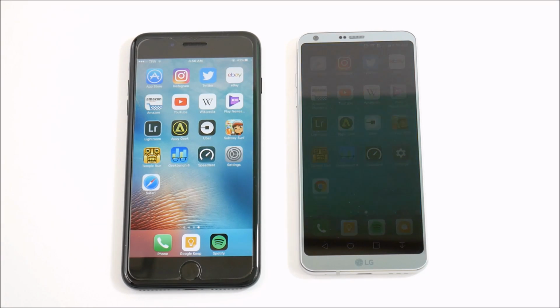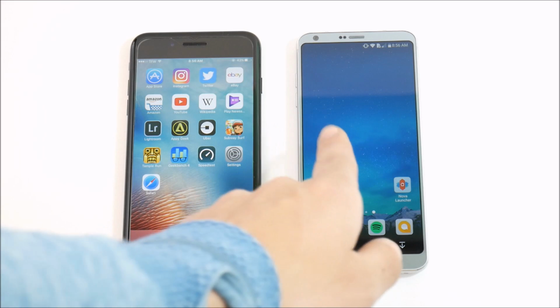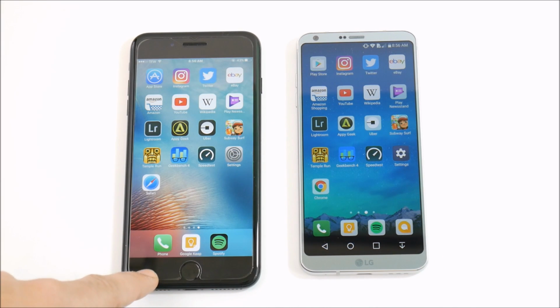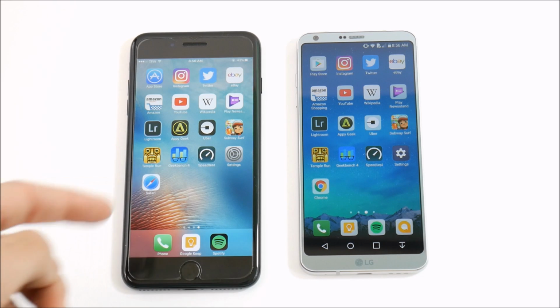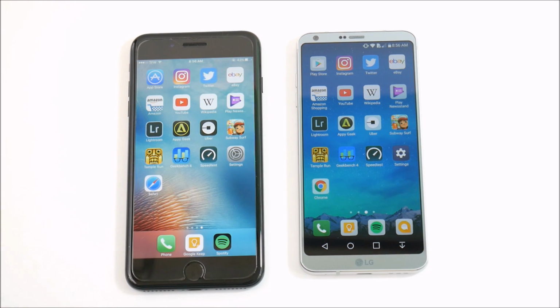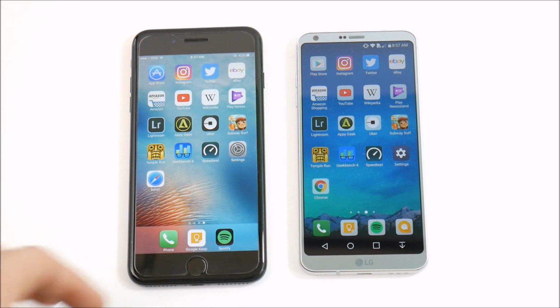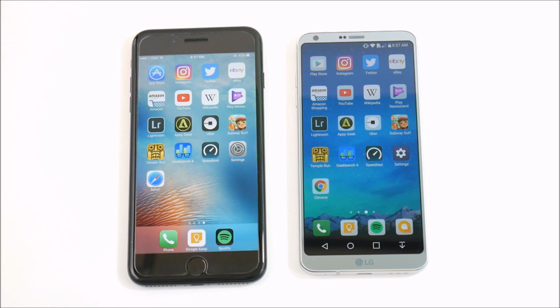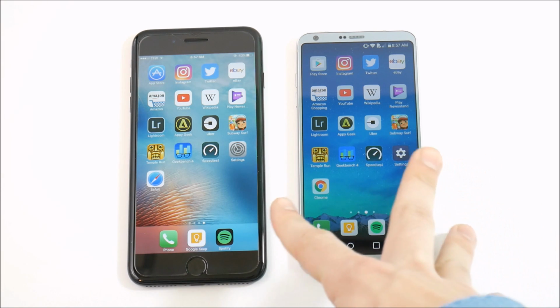Now here's the big one, price. In terms of price, you're going to drop $650 for a G6, and almost $1,000 for an iPhone 7 Plus depending on what storage capacity you get. Nobody really wants a 32 gig, and if you do, you'll probably run out of storage unless you're a very light user. But the cheapest iPhone 7 Plus is still over $800 with taxes, so I think the iPhone 7 Plus is a pricey phone, much pricier than the LG G6 to get about the same level of performance and build quality. So let's talk about that a little bit before we wrap this video up.